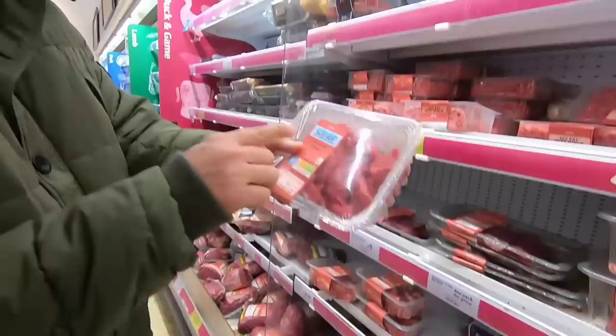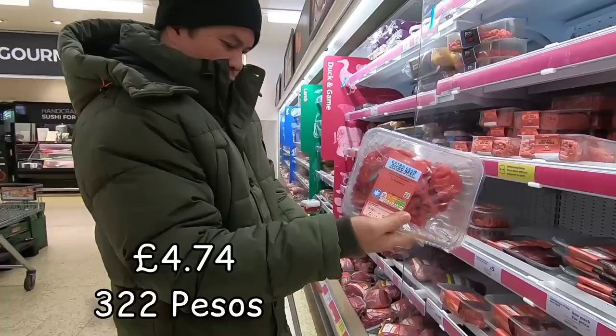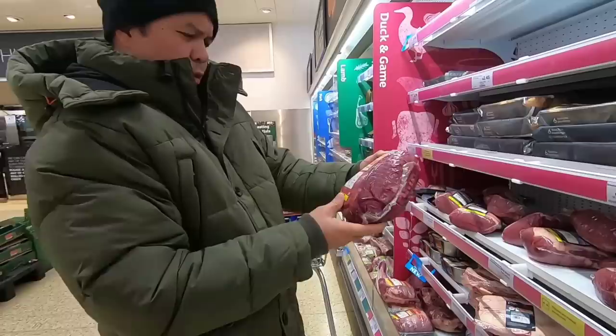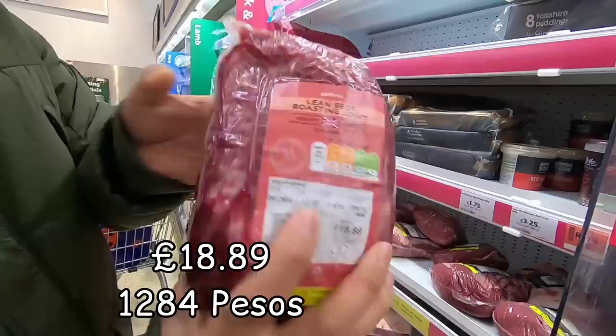And if you want diced beef, cut in small pieces, it's £4.74. Roasting joint. This is for oven. How much is the price? Oh my God, look. And how much per kilogram? 18 pounds 89. This is the price of this. It is for oven.